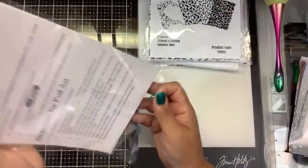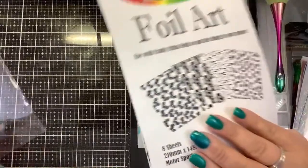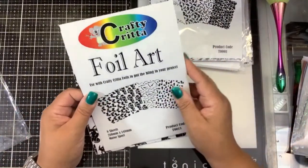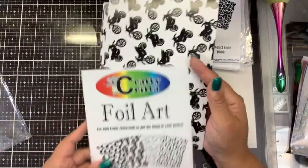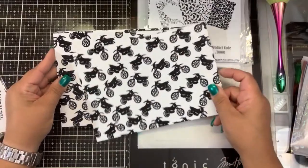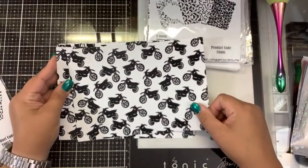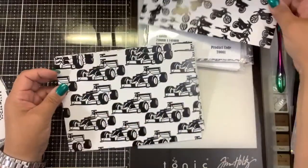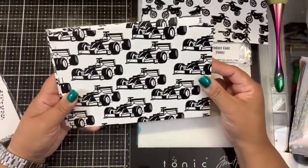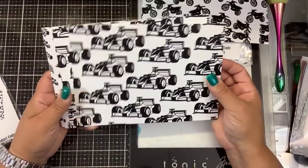Okay, here we go. This one is called Motorsports. Tracy, up your alley. All right, here we go. Dirt bikes. Vroom, vroom. Did y'all know Nancy used to have a motorcycle? Yes, I did. Oh my gosh, little race cars. These are like Formula One cars, right?